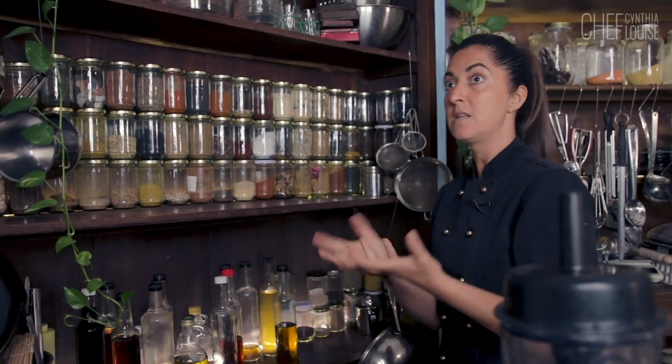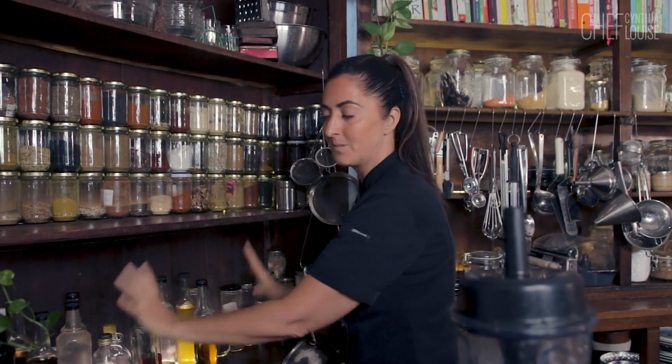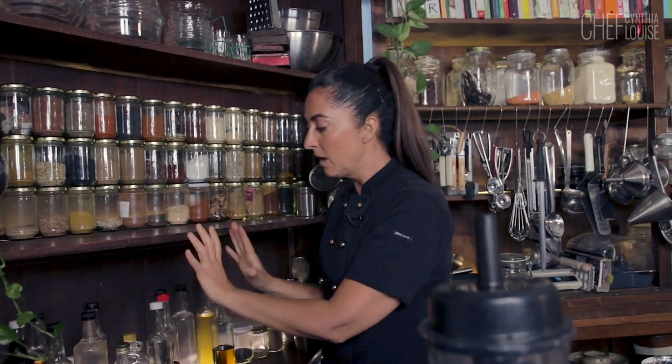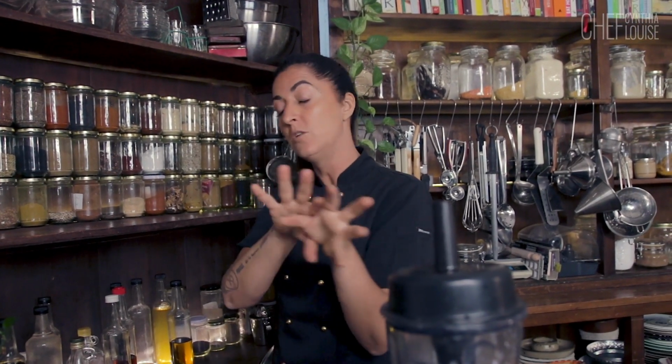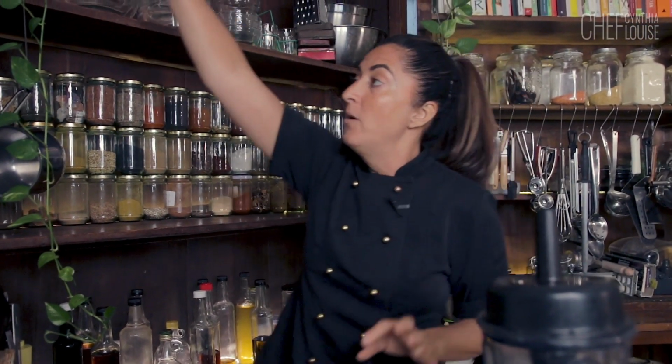So if I open, say, no judgment to my mum, if I open my mum's cupboard, it's just full of canned stuff and this and bottled sauces. This is it. This is all I have. And from there, extraordinary things can happen. And this is what the cooking class is about. It's about giving you an opportunity to dive into doing this stuff, very basic, on a really beautiful, solid human level.